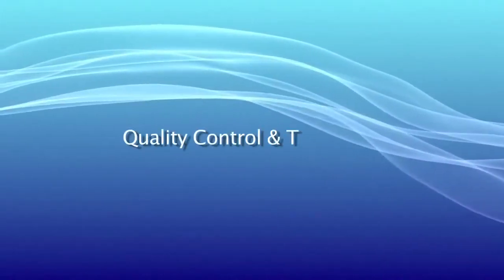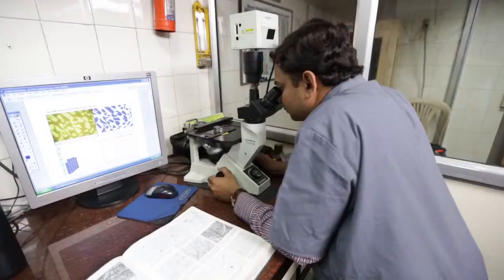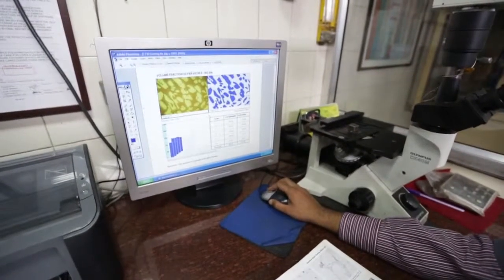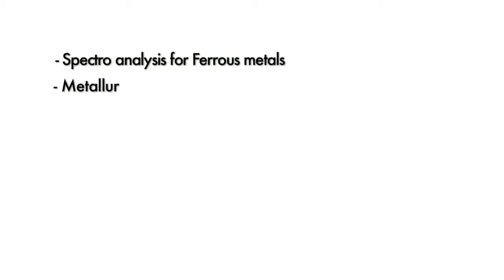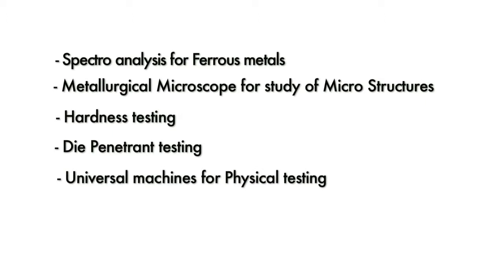Quality control and testing facilities. The quality of our end products is our primary concern. Our quality control and testing facilities are well equipped to perform a wide range of tests, namely spectroanalysis for ferrous metals, metallurgical microscope for study of microstructures, hardness testing, dye penetrant testing, universal machines for physical testing, radiography.